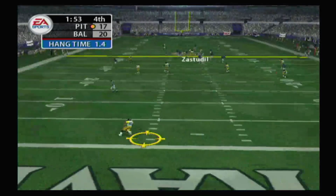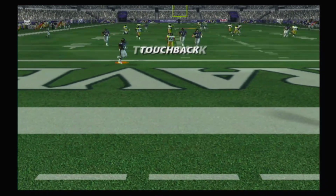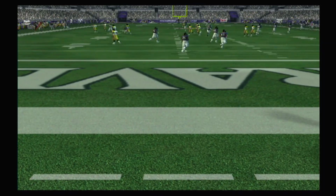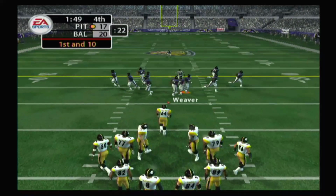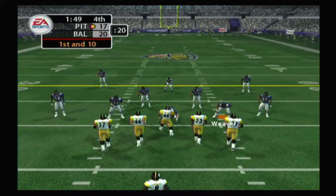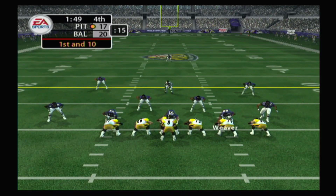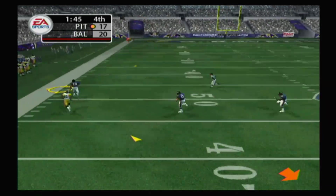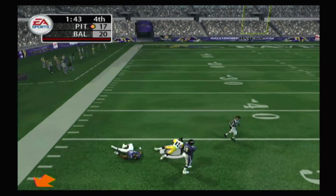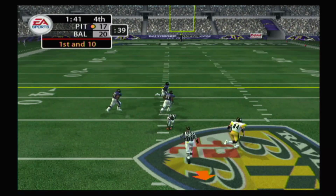Here's the punt. And he chooses not to return this one. Boom! This defense will stop him for sure. Pump faking, launches this one to the left. He's there for the catch. Baxter records the stop at the 47. Looks like he's calling an audible.